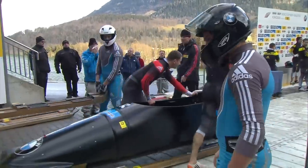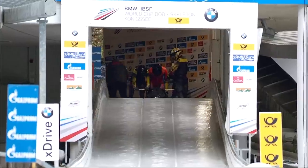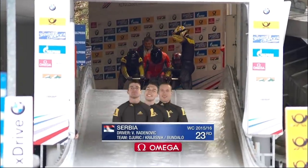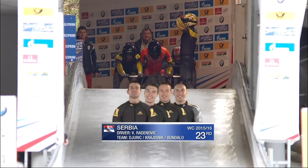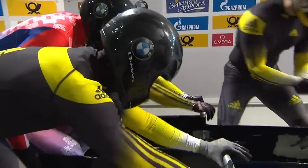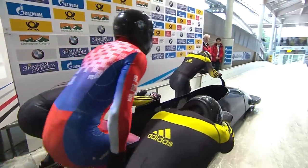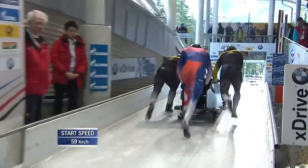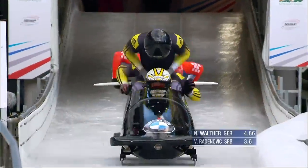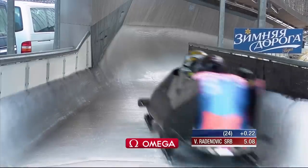Off start number what, were they? 23rd fastest at the start. There's a man who's got good hands. Last week, Vuk Radjanovic, his man at two, the start handle broke as they pushed off the line. And off two fourth-place finishes the week earlier in Europa Cup, he was really hoping for something in Winterberg. Let's hope the Serbians have got better start handles. Well, they're 6'9" brakemen. They can't find a uniform to match. It's the only thing they can find him that he could fit into.